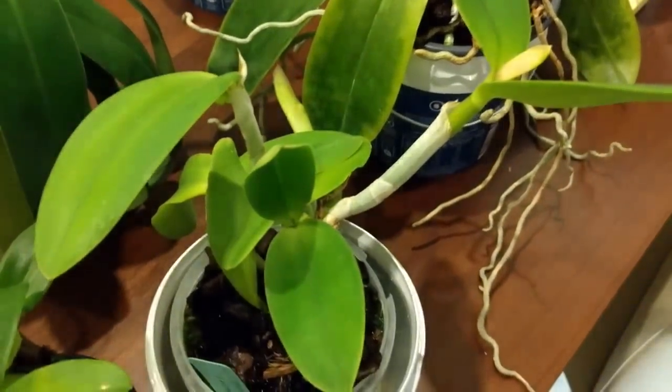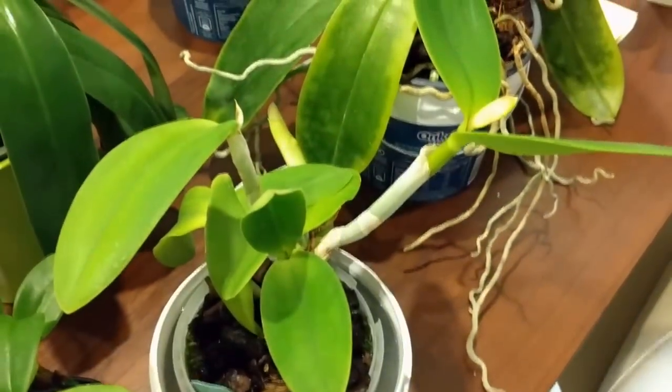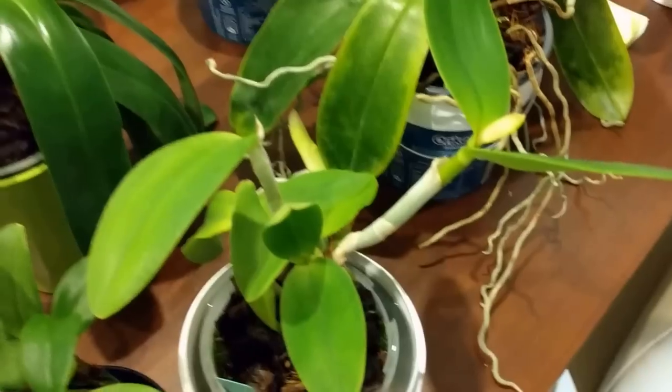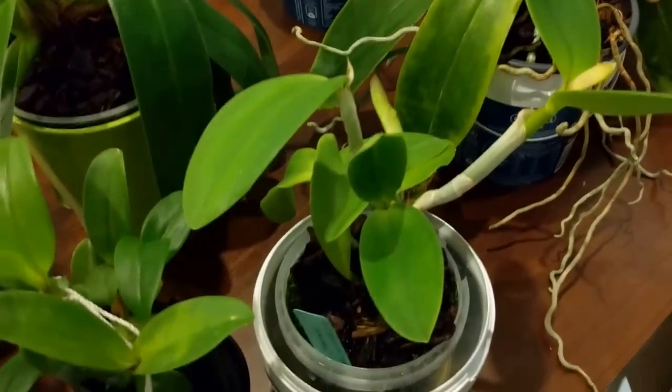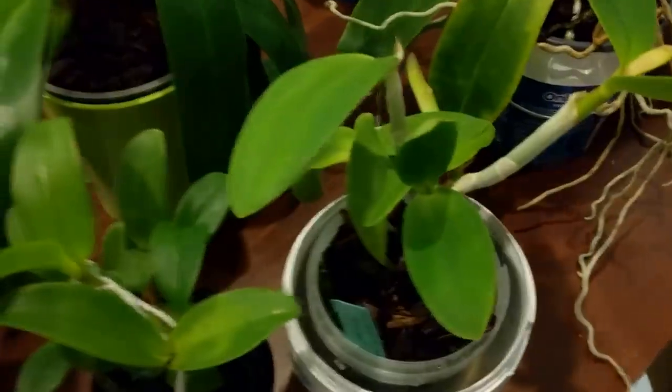And my other one, which was my birthday gift from my other half, has 3 new growths, and I'm really hoping that at one point one of them is going to give me at least one flower.